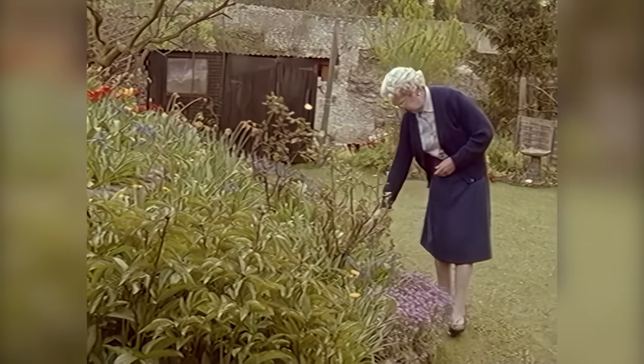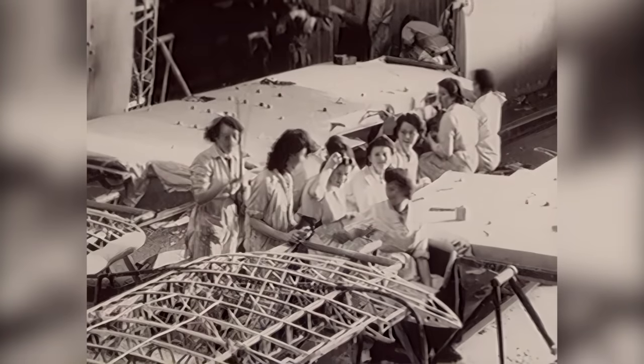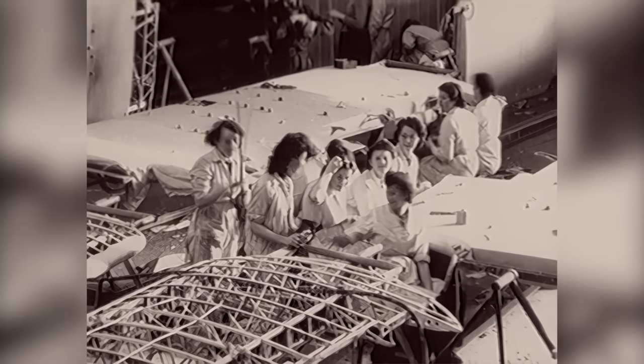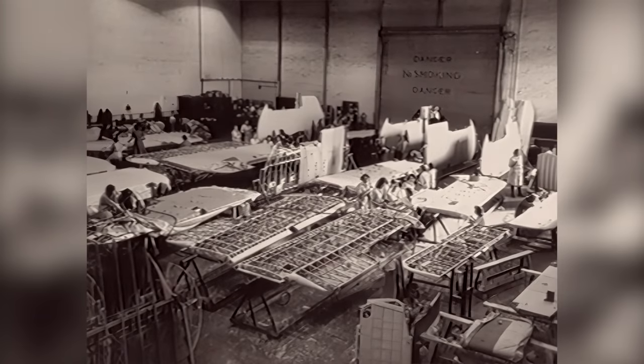Another job, so I didn't have to go away from home. Blackburn's was near, so I got a job down there covering the wings and then hand sewing. They all used to be hand sewn with the thread waxed. It all had to be waxed.